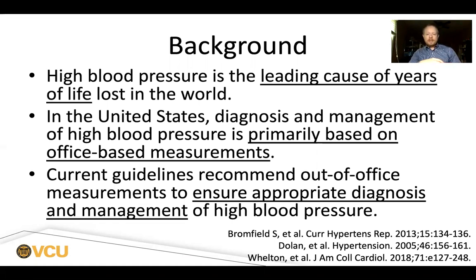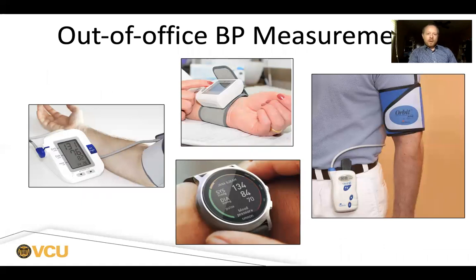In the United States, the diagnosis and management of high blood pressure has largely been based on office readings, and most of our clinical trial data with antihypertensive therapies have been based off clinic type measurements. But if you really look outside of the United States, especially in Europe, there's other types of monitoring, like out of office measurements, that are typically used to try to make a more appropriate or accurate diagnosis of high blood pressure, as well as to help guide management. And so that's really where we're going to focus on today and really provides sort of the background for this particular project.